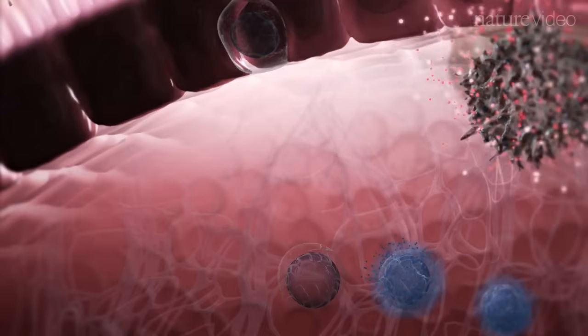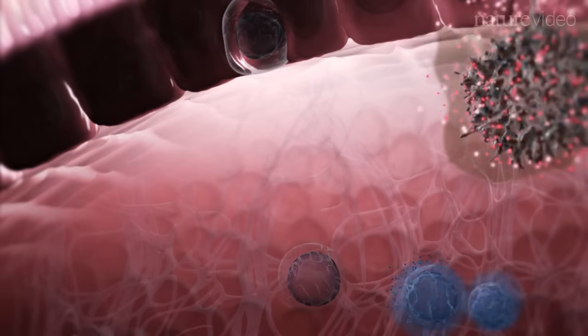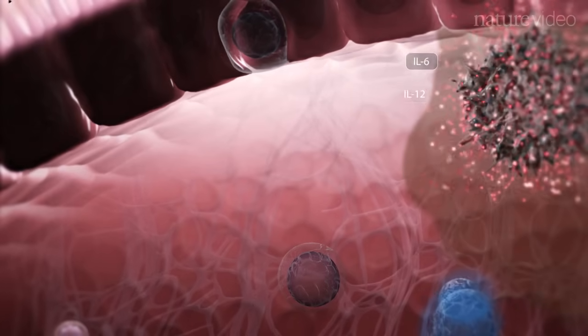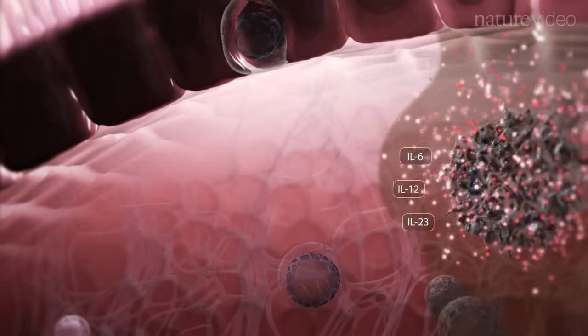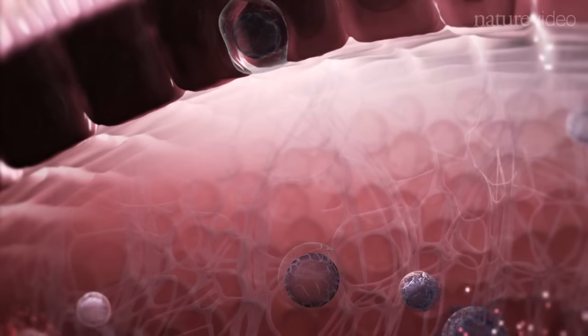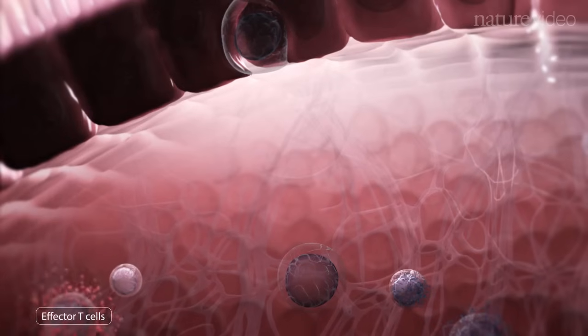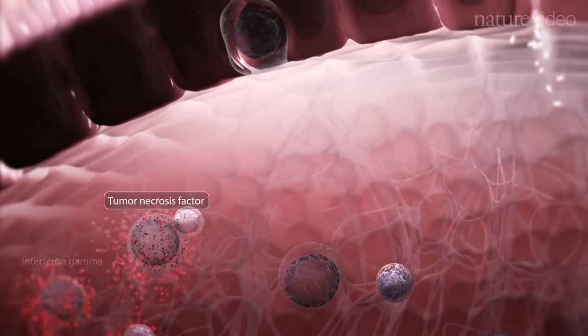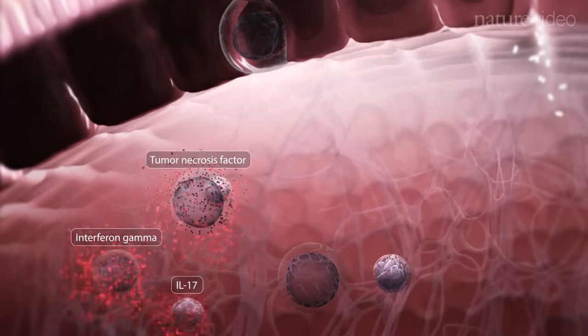Dendritic cells are also activated by this environment and start to release key inflammatory molecules such as IL-6, IL-12, and IL-23. Effector T cells also appear on the scene, and these coordinate an escalation of the immune response by secreting their own inflammatory molecules, tumor necrosis factor alpha, interferon gamma, and IL-17.